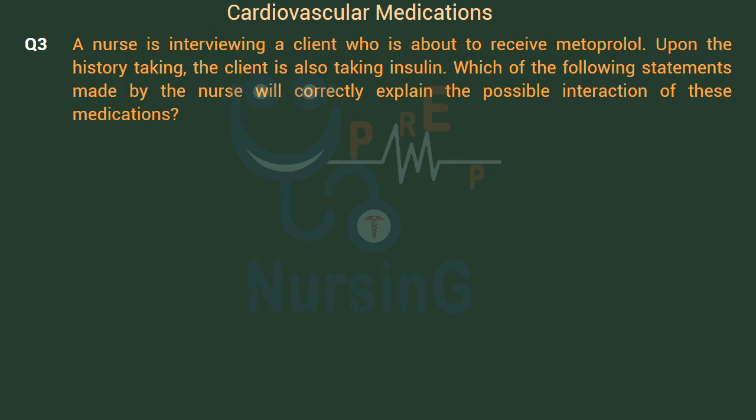A nurse is interviewing a client who is about to receive metoprolol. Upon history taking, the client is also taking insulin. Which of the following statements made by the nurse will correctly explain the possible interaction of these medications?